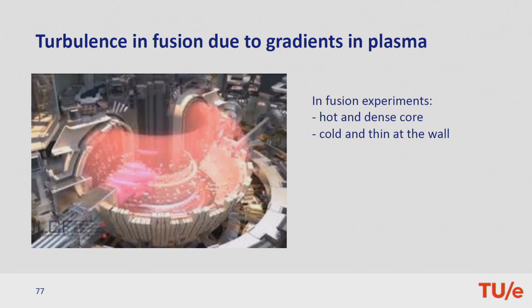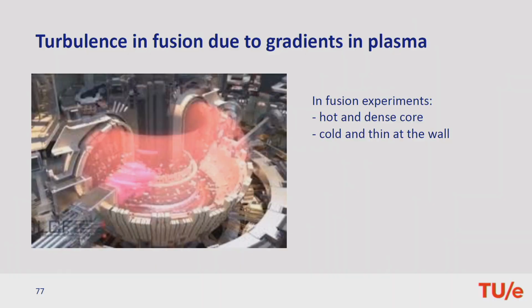But at the same time, what we are definitely sure of is that we don't want any heat at the boundary, right? So out here, we have proper vacuum, no density whatsoever. And ideally, our plasma is really cold out there as well, because otherwise we'd be melting the wall. And so between the 15 million Kelvin in the center and basically 0 Kelvin at the edge, we have like 2 meters. So these are insane temperature gradients, and the same holds for the density. So you can imagine turbulence is having a field day.